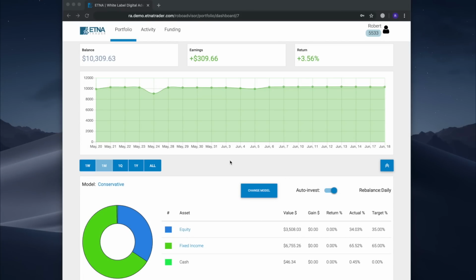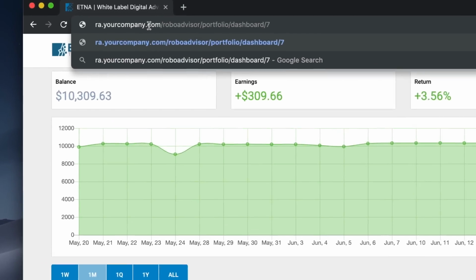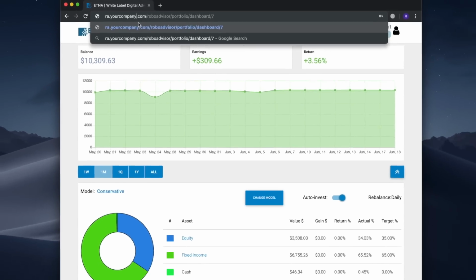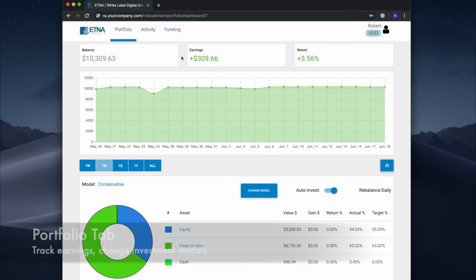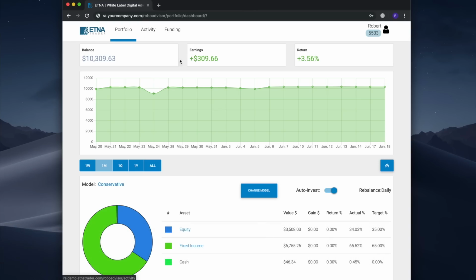Alright, so now let's see how ETNA robo-advisor actually works in real life. So as we have already said, ETNA robo-advisor is hosted on your domain. So as you can imagine, the robo-advisor will be hosted on one of your subdomains. So it can be something like ra.yourcompany.com or something like that. So when your users open the robo-advisor, the first thing they see is the portfolio tab. And the portfolio tab shows the general overview of the account. It shows the account current balance, shows the current earnings, and the current return.